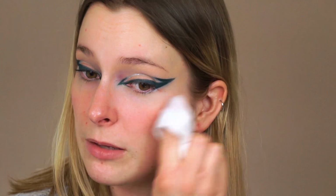Alright, so here we go. Here I have both my eyes. I'm not sure if this is symmetrical. This is probably not symmetrical, but nobody's perfect. I'm going to start working on my complexion. So I'm just going to take a little bit of a wipe just under my eye, just to make sure that I don't really have any pigment and fallout under my eye.